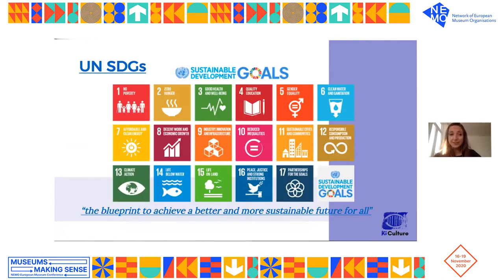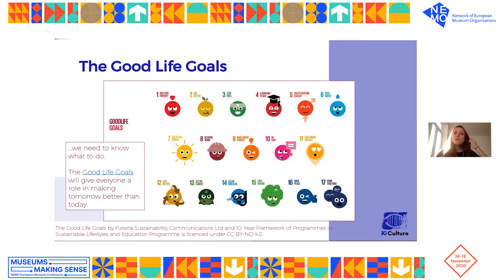I already introduced the United Nations SDGs, and I talked a little bit about how they're really specifically for policymakers. So now what I want to do over the course of the next few slides is break these down and translate them for us as cultural heritage professionals. Now, the Good Life Goals are basically a translation of the SDGs for everyday people.